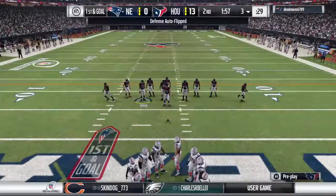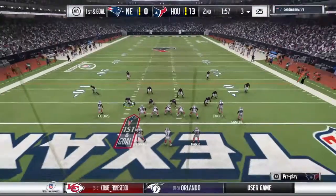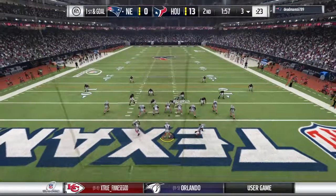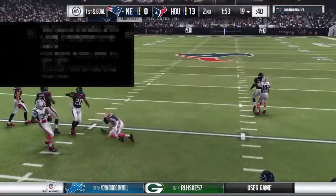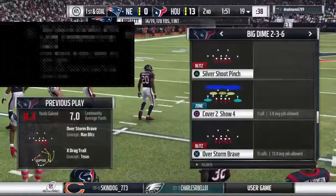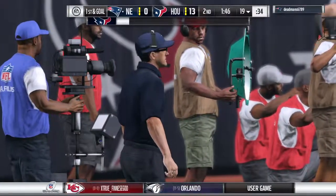And tough starting field position here. They go back to the air here after the INT on the last drive. Looking middle, and that's complete. It's a pickup of 16 there, and it'll lead to a new set of downs.